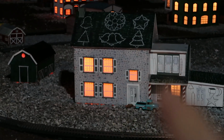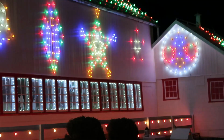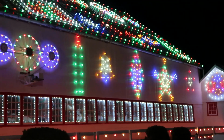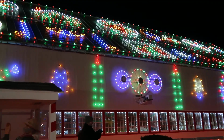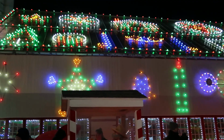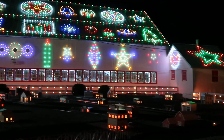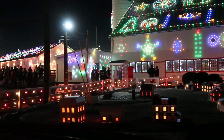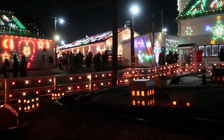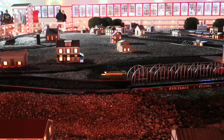The houses have little Christmas decorations on the roof, and pretty cool if you look up here at this building here. This must be a storage building for a lot of stuff. They've got a ton of lights up here. And Koziar's, I think I mentioned earlier up top on the video, 75th year this year. And the Koziar's Village here has over 1 million lights. It's very popular and gets extremely busy on the weekends and also during Christmas week.